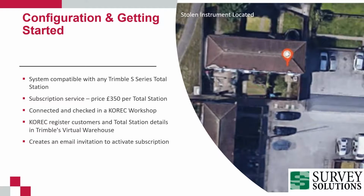So we register customers' information with Trimble in something called the virtual warehouse. All the information regarding the customer, the name, the company, contact information, and the information regarding the total station to be tracked, we set all that up so that it's ready to start tracking. That process is started when an email invitation is sent to the user of the system, inviting them to activate their subscription.